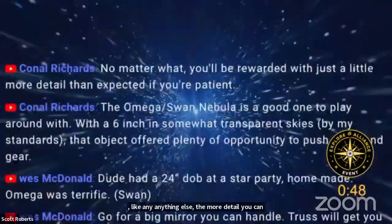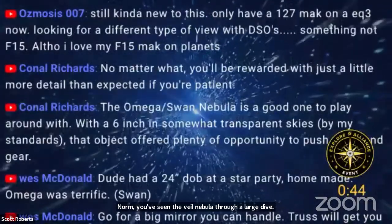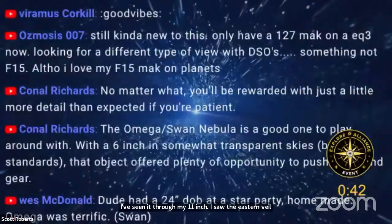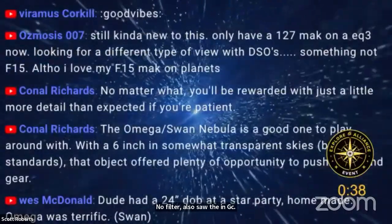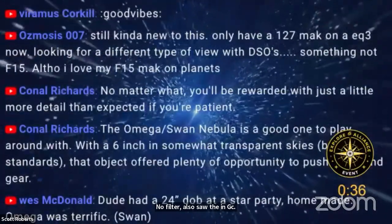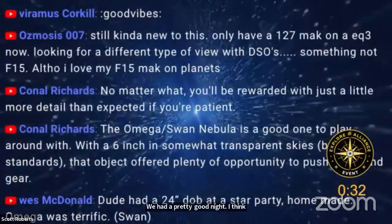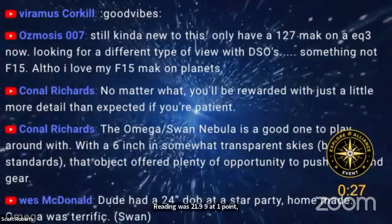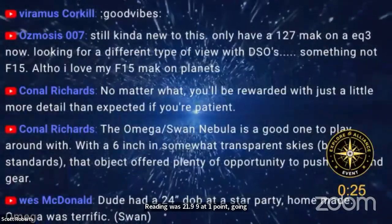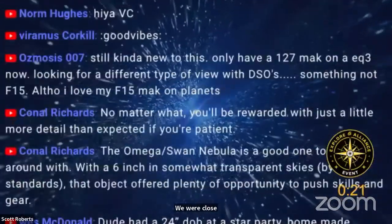I've seen it through my 11 inch. I saw the Eastern Veil, no filter. Also saw NGC 7293, the Helix Nebula, without a filter. We had a pretty good night. I think the SQM reading was 21.99 at one point going straight up. We were close to a true Bortle 1, but they reserve Bortle 1 for 22.0 and up.